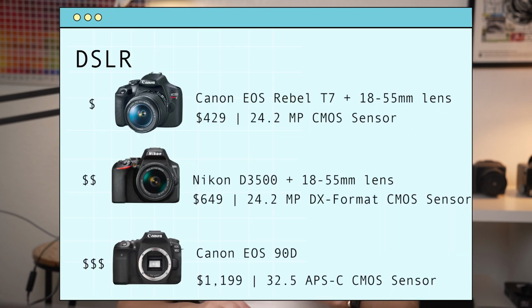And finally, we're going to jump up in price a good bit here, but the quality is going to jump up high as well. For a high-priced DSLR camera is the Canon EOS 90D at $1,199. It features a 32.5 megapixel APS-C CMOS sensor. It also has a 10 frame per second continuous shooting speed and can record 4K video.